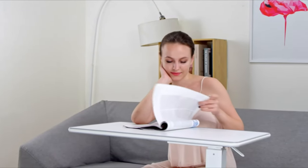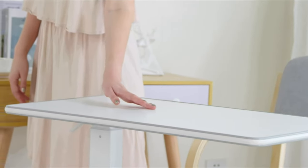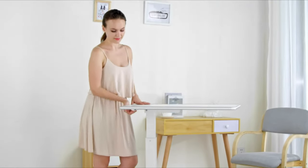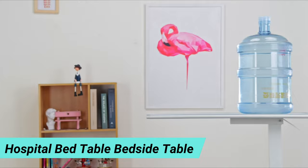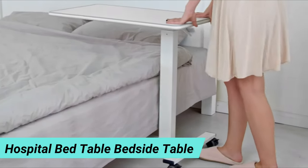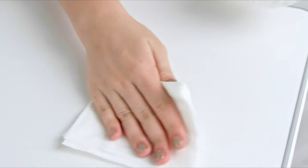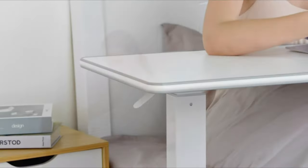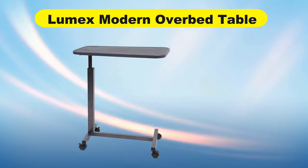Number 1. Hospital Bed Table Bedside Table. Number 2. Lumex Modern Overbed Table.